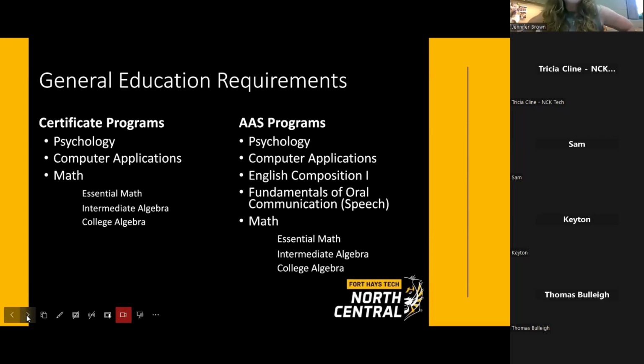For our certificate programs, that is psychology, computer applications, and a math course. Many of our certificate program students will take essential math, but if you are bringing in a college algebra or even an intermediate algebra, we do accept that as that math as well. So psychology, computer apps, math. It's important to note you will have time set aside during your day schedule to take those classes. Many of you have already been registered. You have those classes set. That's important. It's also important to note you need to pass these classes in order to graduate.